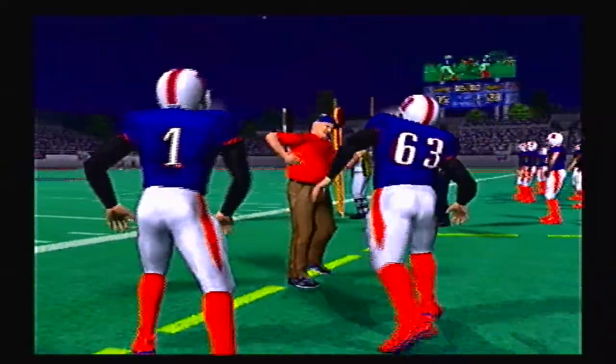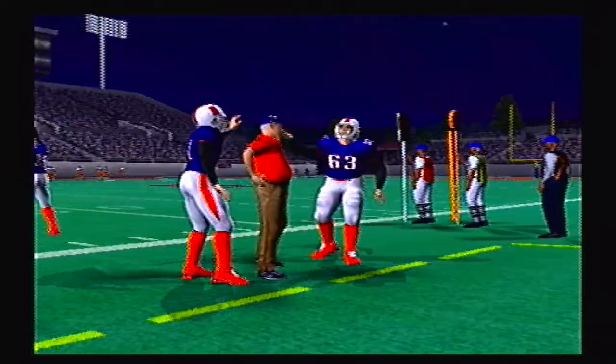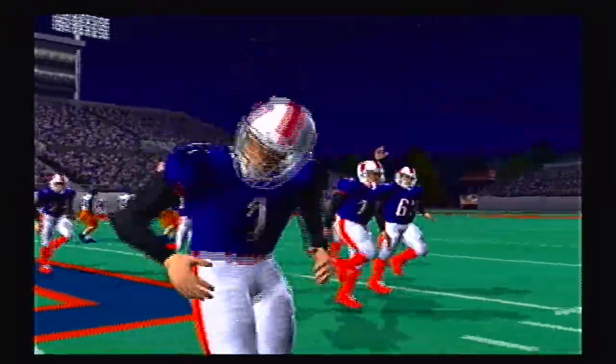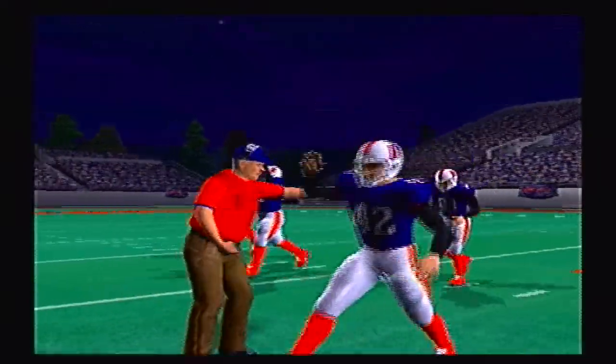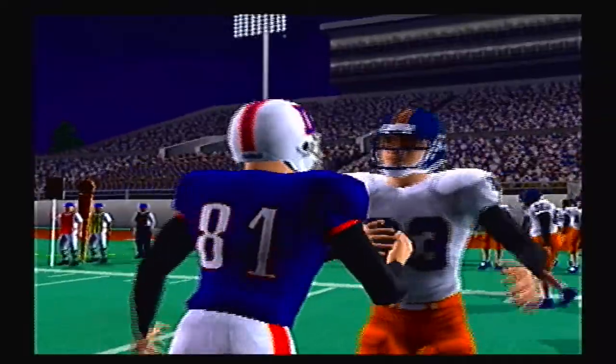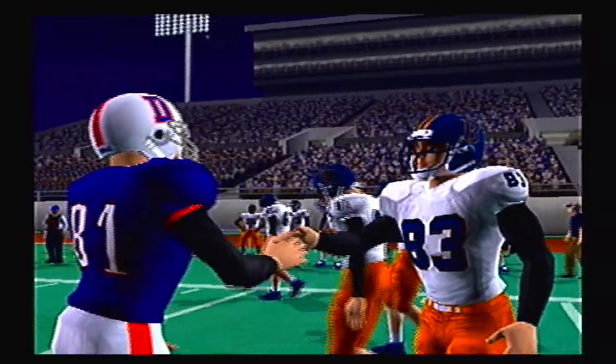In our next two games, you guys will see Valparaiso taking on Butler and Monmouth taking on the Bryant Bulldogs. I'm excited to bring that one to you as well. Those are two really good games. A lot of action. A lot of highlights to show you.